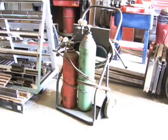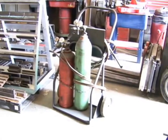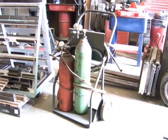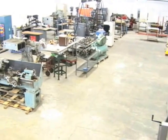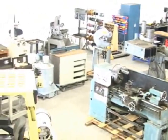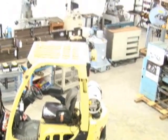We aren't going to ignore the fab shop operators. Here's a nice little welding torch set right there. Plus we have several welding machines that'll be in the auction, including a plasma machine. Just to give you an idea of the scope of this auction, I'm going to pan around the main building where we're going to have the auction. You can see all of the machines that we have in here. There's another forklift that'll be in the auction.